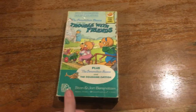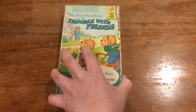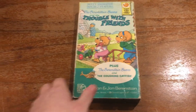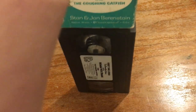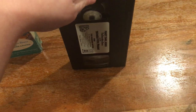What's next? The Berenstain Bears and the Trouble with Fern, 1989 VHS. And this is my first random home video. Oh, Berenstain Bears VHS. Yay. Front, back, side, other side, top. Here's a tape with the sticker label, black lid, and white rails, no print date. It's written A6 for some reason.